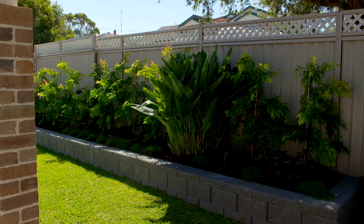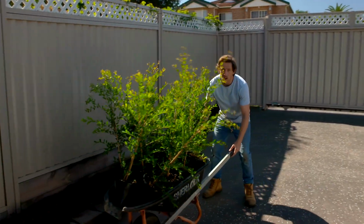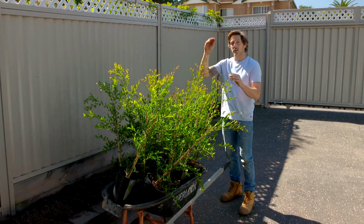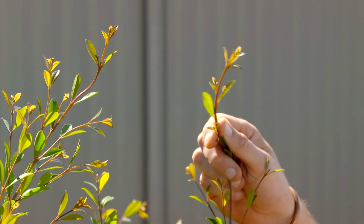Well, that certainly does look much better, but give it 12 to 18 months, and you're going to have a nice, solid, dense hedge. On this side of the garden, though, I'm going for something a little bit different. It's a smaller garden bed, so I've gone for Acmena smithii minor. This will turn into a big tree like the Waterhousia, but it can tolerate being kept much smaller, and that's because it's got a smaller leaf.